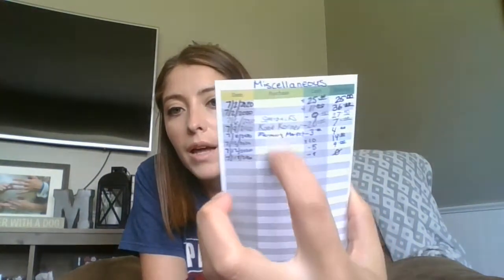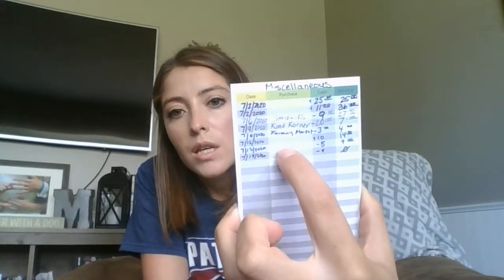Notice I don't have $500 in here. I only have $50. I have previous ones on here, so you can see this line here, this column, those were purchases. So I deducted money out of here. If it's a blank line in the middle, then that means I put something in.